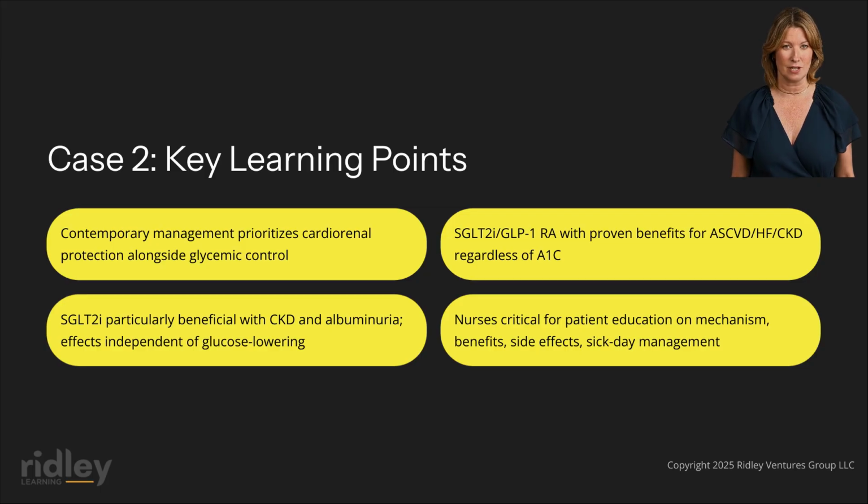The key learning points from this case include: contemporary diabetes management prioritizes cardiorenal protection alongside glycemic control, particularly in high-risk individuals. SGLT2 inhibitors and GLP-1 receptor agonists with proven cardiovascular and/or renal benefits should be prescribed for patients with established ASCVD, heart failure, or CKD regardless of A1C level. SGLT2 inhibitors are particularly beneficial in patients with CKD and albuminuria, with renal protective effects independent of glucose lowering. Sulfonylureas increase hypoglycemia risk and should generally be reduced or discontinued when adding SGLT2 inhibitors or GLP-1 receptor agonists. And nurses play a critical role in patient education regarding new diabetes medications, including mechanism, benefits, potential side effects, and sick day management.